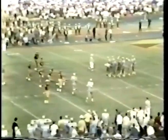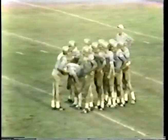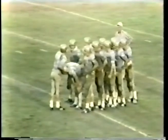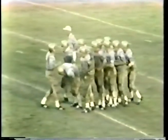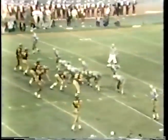UCLA has one timeout left. And if you wonder why coaches get gray, you're calling the safest play in the game and you fumble. And both Tommy Prothrow and John McKay have grayed at an early age, like my colleague Bud Wilkinson and Bill Fleming. I've done a little of it myself. Afternoons like this will add more.